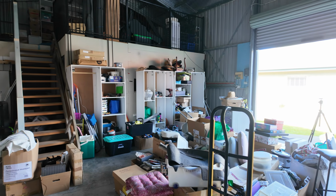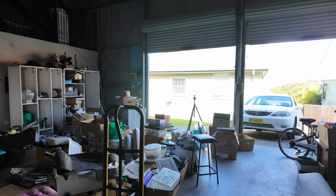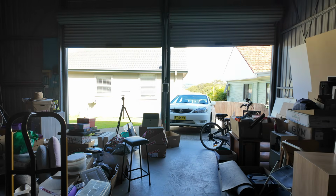My aim is to produce the most versatile space that I can, that allows me to do things I've never even thought of before. I'm going to be using flash, I'm going to be using constant light, and I'm also going to be using natural light because we've got this beautiful light coming in from these garage doors. So I'm going to set up the space with those things in mind. I also need to make sure that the space is safe and comfortable for my clients and my models so that they'll enjoy their experience here, which is a big part of what I do.